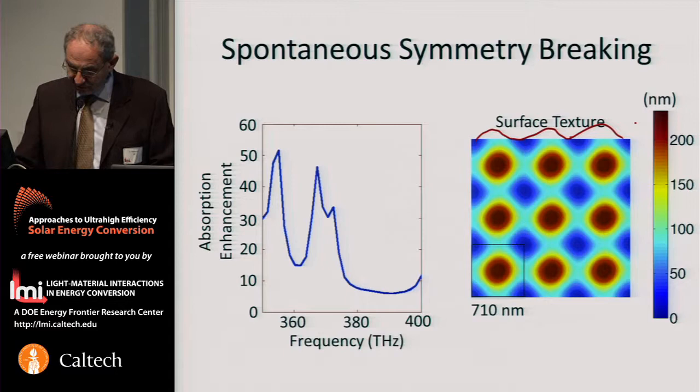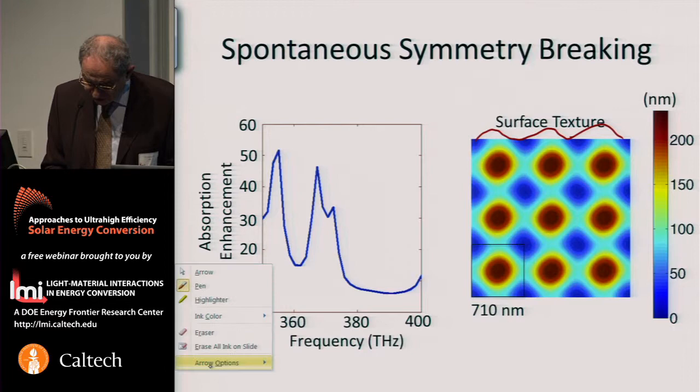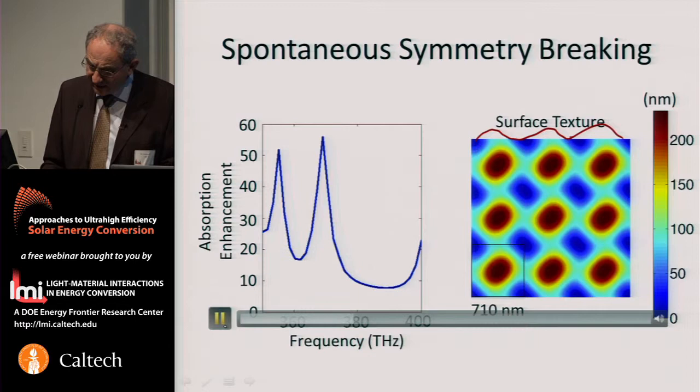And so it leads then to a search, a mathematical search, for the ideal surface texture on a thin film. Surprisingly, this question has never been answered before: what is the best way to texture a thin film to absorb the greatest amount of light? Now, with some kind of luck, I can turn this on as an animation. So let's see if the animation works. And so here we're going through a series of mathematical iterations aiming toward the highest possible light trapping.